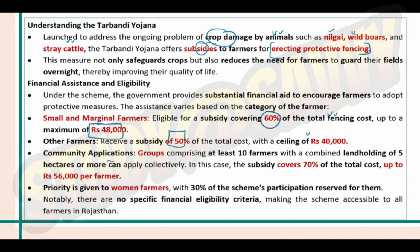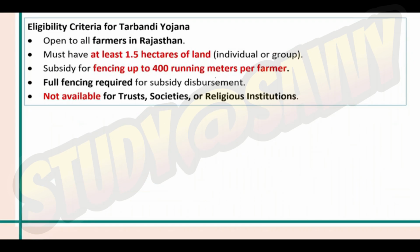For community application, for example, a group of at least 10 farmers with a combined land holding of 5 hectares or more can apply collectively, and a subsidy of 70% is provided to these groups, up to rupees 56,000 per farmer. Under the scheme, women are given priority, and 30% of the scheme participation is reserved for them. Now, the eligibility criterion is that the farmers must have 1.5 hectares of land to get benefits under this scheme. Now, subsidy for fencing up to 400 running meters per farmer will be provided, and this subsidy is not available for trusts, societies, and religious institutions.